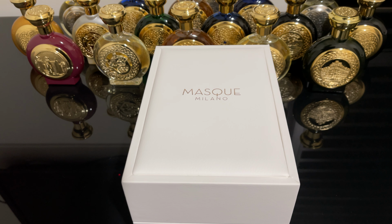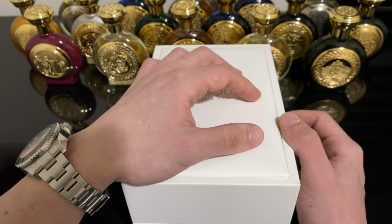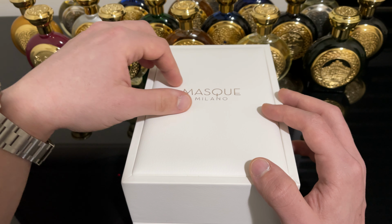So in this video, we'll be talking about Petra by Masque Milano, Petra Le Donne Di Masque Milano. Petra was launched to celebrate the 10-year anniversary of Masque Milano. The perfumer behind this composition is Cecile Zarokin. When this was released, it was limited to 299 special bottles of 100 ml.